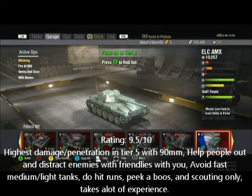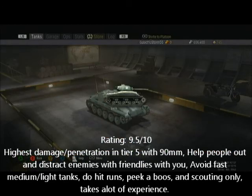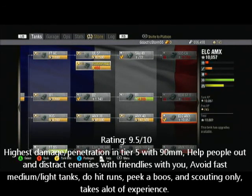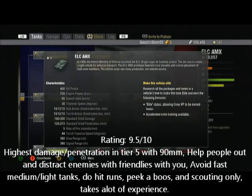This thing has the highest damage penetration in tier 5 with the 90mm. Even the tank destroyers can't go through that. You have to help people out and distract enemies for them, which really helps out with the ELC AMX. You have to avoid fast, medium, and light tanks because they can match you in speed. My only advice is to do hit and runs like with the Cromwell, scouting and peekaboos only, unless they're distracted.